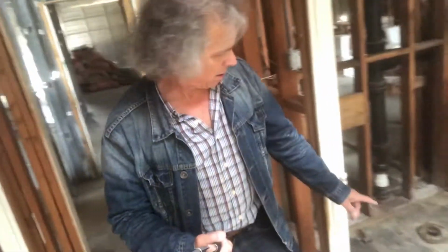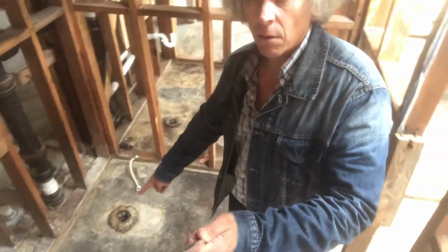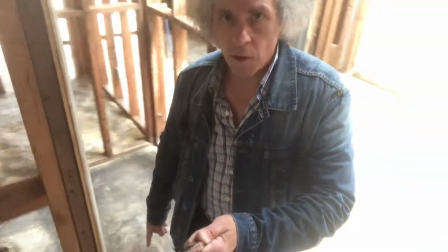Now here's what I mean. You see this right here? This is a bathroom. There's the place for the toilet right there. And look at how tiny that room is. And then right here, you have the outside wall. Just a few steps.